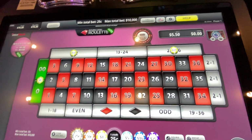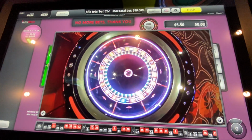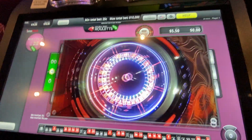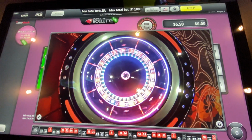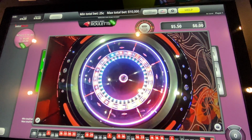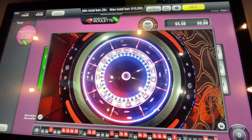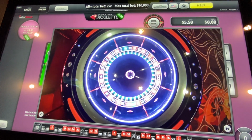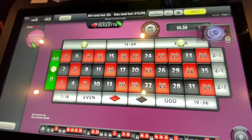All right, there we go. We're good with that. Let's do it. 550 in play, playing the first and third dozen. We got 225 on the first, 225 on the third, $1 on the zero, double zero. Let's get it. Let's get those units back, or let's get the zeros here. Get it. Let's go. I see it. We're locked and loaded. We're visualizing it. Oh, 33. We'll take it.